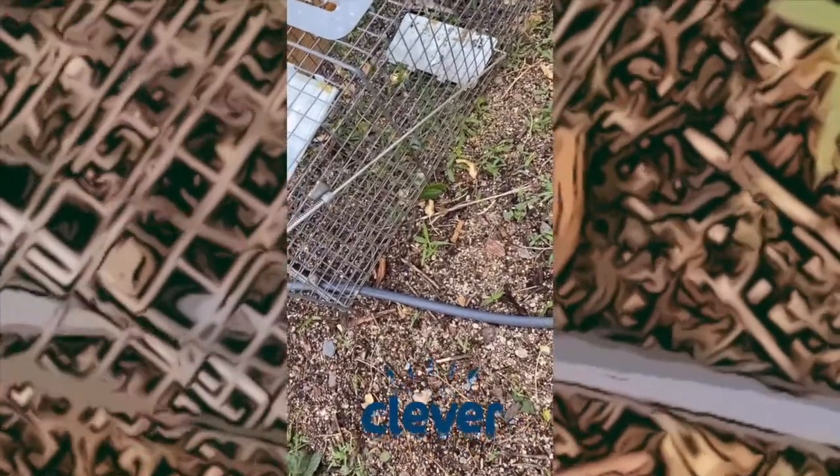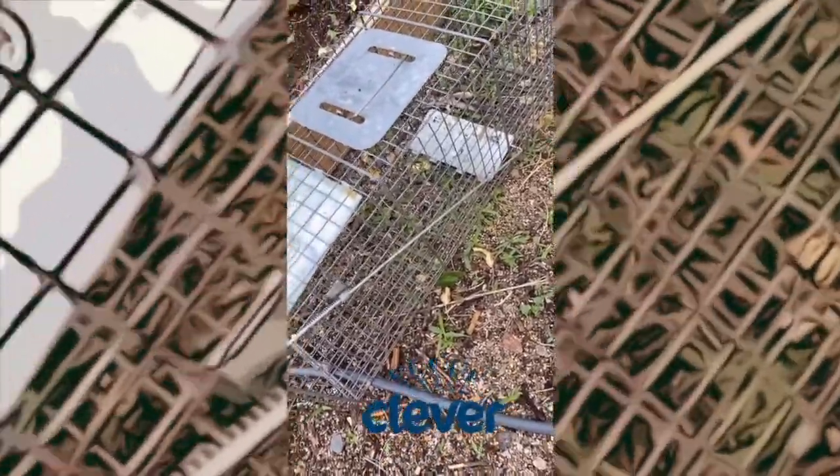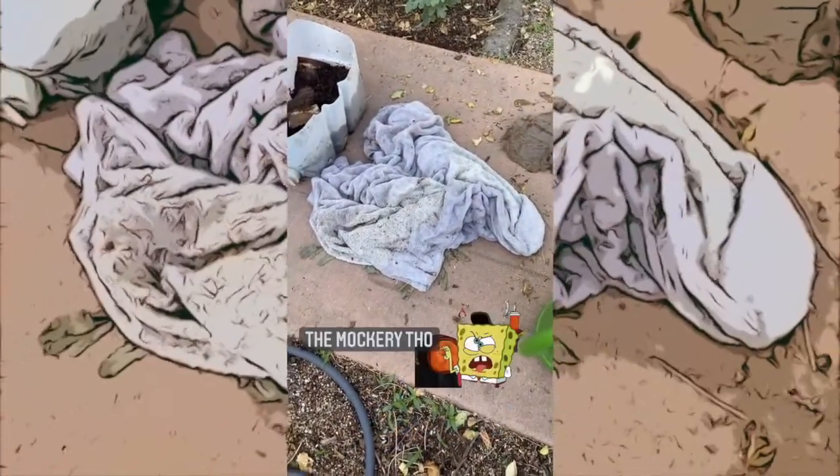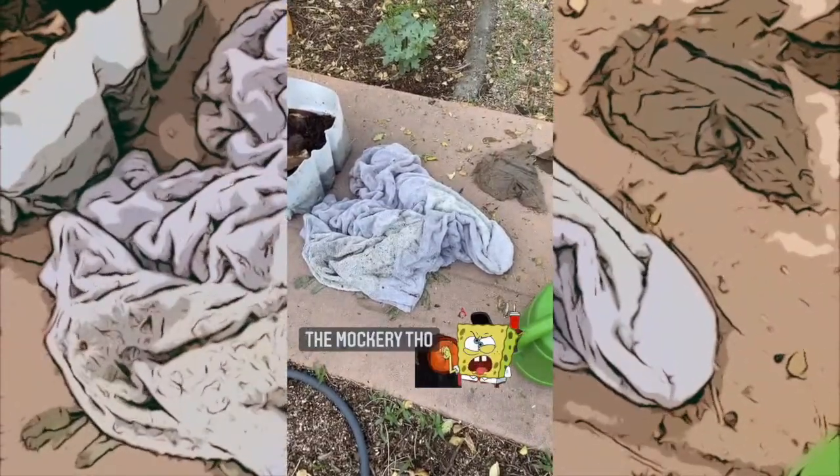So one thing nobody told me about gardening is that you get critters: skunks, squirrels, birds, raccoons, pretty much anything that wants to tear up your garden. And boy, did I have to deal with that. Also to notate, not only did the vermin eat the apples and peanut butter from inside the trap, it peed itself all over the blanket to make a mockery. I mean, this is brand new.